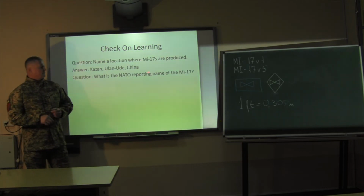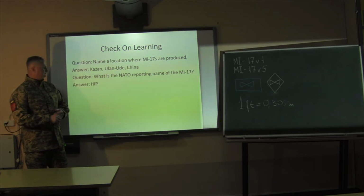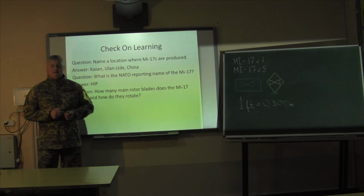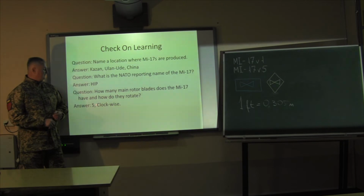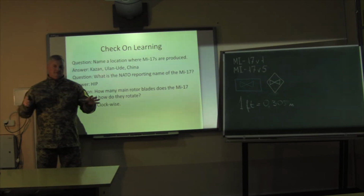One. What is the NATO reporting name for Mi-17? We talked about this issue also, it's a HIP. And how many main rotor blades does the Mi-17 have, and how do they rotate? We have 5, and the direction of rotation is clockwise. I'm talking about only main rotor blades, not tail.